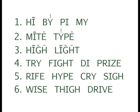Here are some ways to make long I. Syllables in words ending in an I or a Y, an I or Y with a silent E, and the letter team IGH.